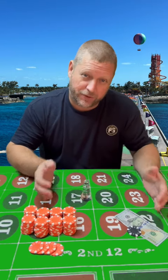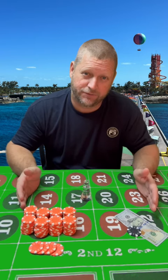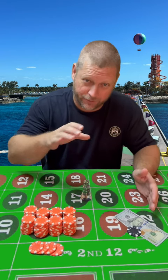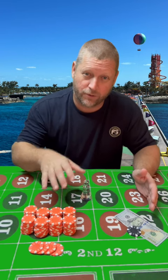But if you start with the $12, you get the win, you take the $36 and put it across the exact same 12 numbers, if that side of the wheel hits, your chances are really good that it's going to land on one of your numbers.